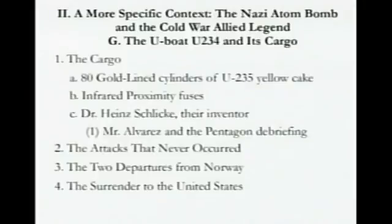Now, there's another interesting story about the German atomic bomb. In May of 1945, a German U-boat with the number U-234 surrenders to the United States Navy and is escorted to Portsmouth, Maine. And its cargo consists of the following interesting things: 80 gold-lined cylinders of U-235 yellow cake. In other words, the last stage of enrichment of uranium before you metallicize it for fuel in an atomic bomb.